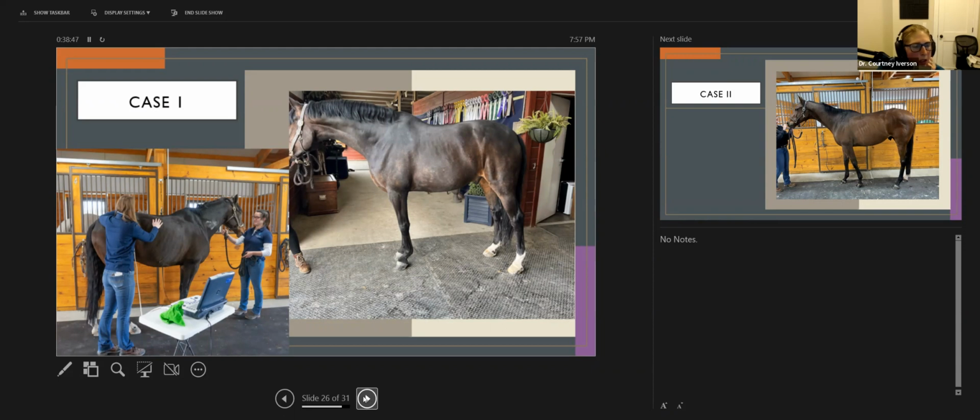So this guy is a 17-year-old warmblood that injured his right hind suspensory branch. He also had poor body condition in the beginning here. This is when we first had him in. This is a staging photo, so we're looking at his SI, but he hurt his suspensory branch and we kept him in our clinic for about 4 months. He did a significant amount of damage to that branch, and it was a question whether or not he was actually going to return to work.